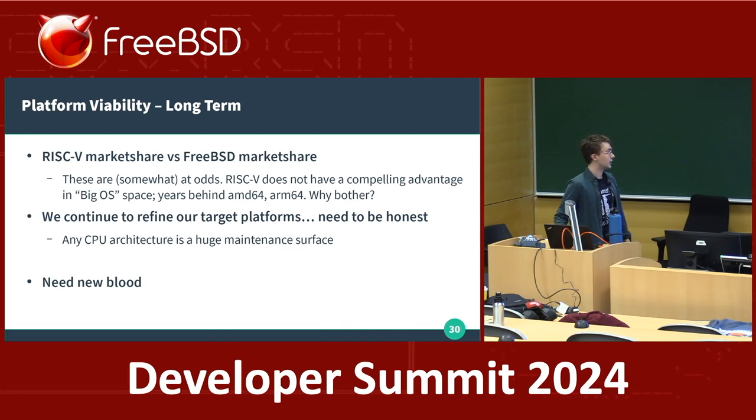So I'm not suggesting that we axe this thing. I'm just saying that we need to evaluate it on a continual basis, whether the effort that is being poured into it is moving towards something concrete, or if it's just holding us back. And as John mentioned this morning, the survey results of what platforms people are interested in are really helpful for making those types of decisions.